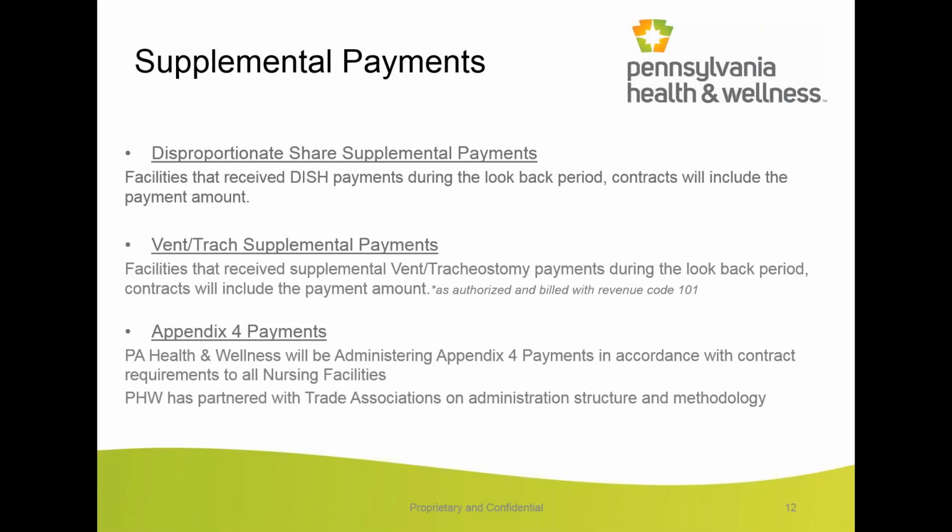The Appendix 4 payments, we are administering them in accordance with the contract requirements for all nursing facilities. This check is actually not driven from the claims system. This is an administrative payment. So for us, administrative payments come from finance. So when you see these Appendix 4 payments come in, there's always a letter attached to the check from us that would say, hey, here's what we're paying and why. As these come in, if you're unsure, last year or earlier this year, we worked with the associations in that communication. So when we get to that time, there'll be more details.